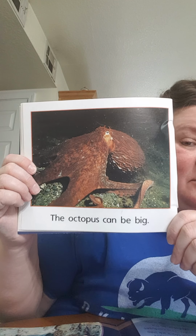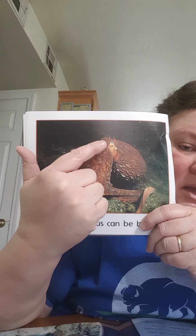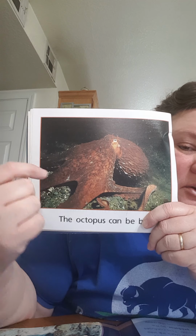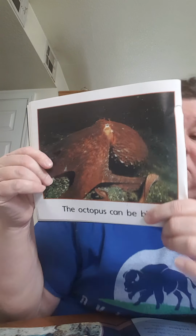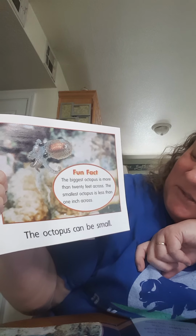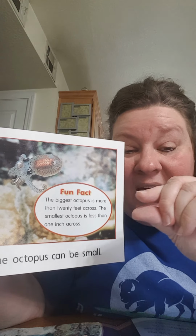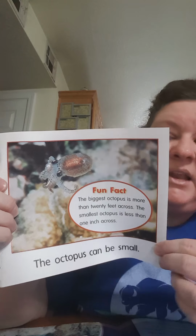The octopus can be big, like this one. Now, if you look at it, this is its head area here. Here are its eyes, and here's its arms or tentacles. And then actually right up underneath here is where its mouth is. So it's actually hidden in the middle of its tentacles. The octopus can also be very small. Look how tiny that is. The biggest octopus is more than 20 feet across, and the smallest octopus is less than an inch, boys and girls. That is so small, less than an inch.